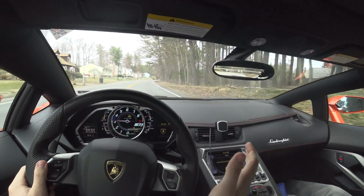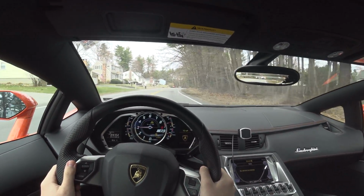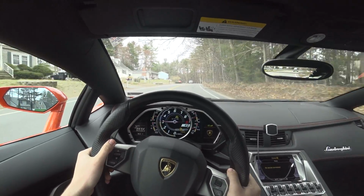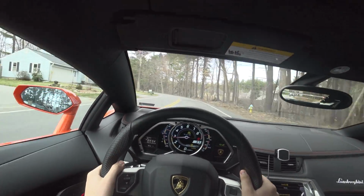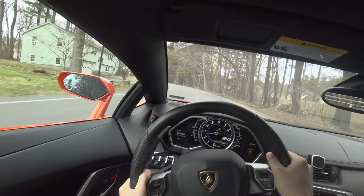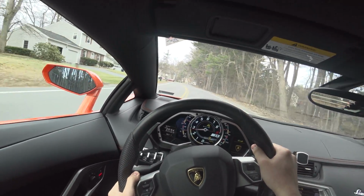Now, is it all stock? Anything done to it? No, nothing done to it. So cool. Eventually going to put an exhaust on it. Yep. Probably that's about it. That's all this car really needs, honestly.